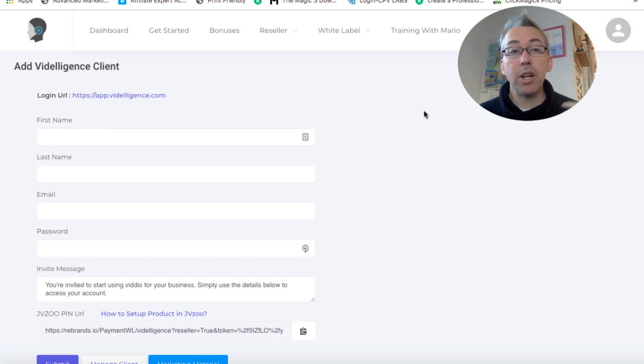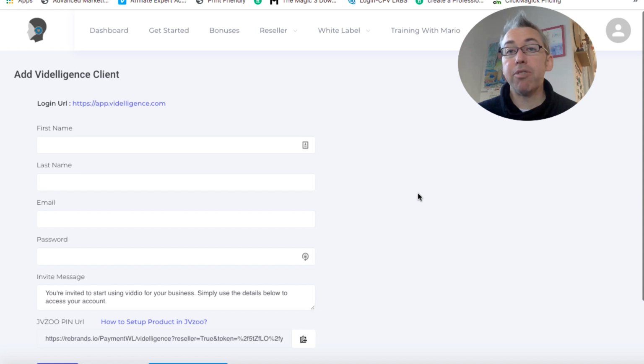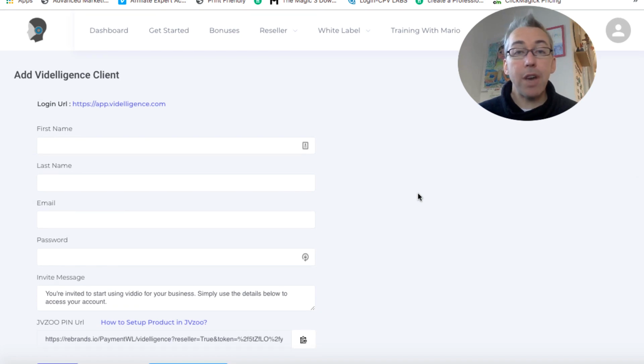But of course, if you want to deliver this as a bonus, this is where you would put the names of the people that bought something through your link. If you wanted to sell it, you could do it here. It's pretty simple stuff. Anyway, without further ado, I'm going to grab my logins for one of the softwares, and I'm going to take you through each app to show you what they do.